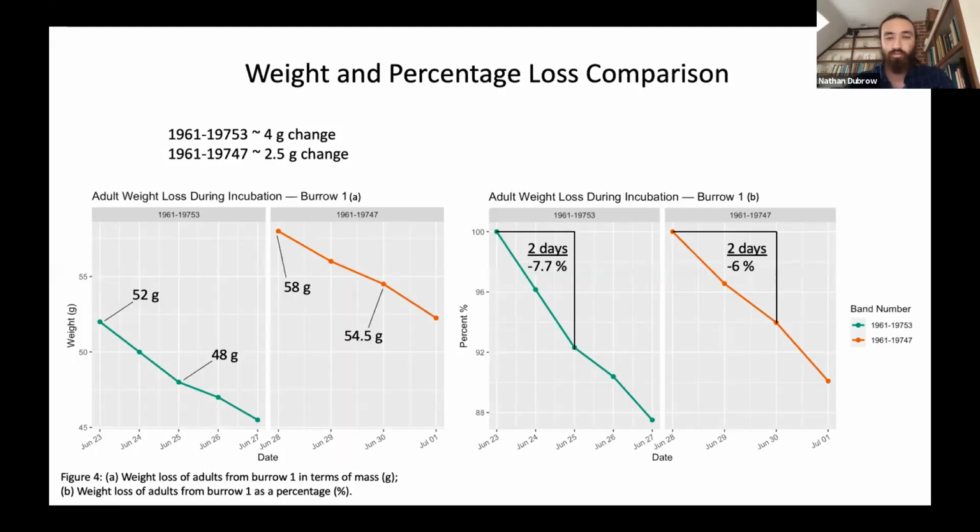And then it looks a little bit skewed. If you look at the percentage loss, for 19753, over the span of those 2 days this individual lost approximately 7.7% of its body weight, while individual 19747 lost 6% of its body weight in those 2 days. This shows that body weight lost is not exactly proportional to the original body weight. Individual 19753 originally weighed less, at 52 grams at the beginning of its incubation cycle, yet lost 7.7% of its body weight in those 2 days. Whereas 19747 originally weighed 58 grams, 6 grams more than its partner, although it only lost 6% of its body weight over those 2 days.